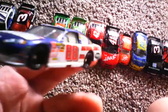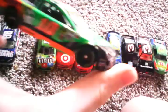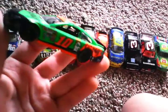Wait. This is actually my favorite driver. Everybody loves this guy. I do too. Next up, Danica Patrick. Cockpit thing. Number 10 car. Next up, it's Crispy M&M's Kyle Busch. I got it from the Hall of Fame.